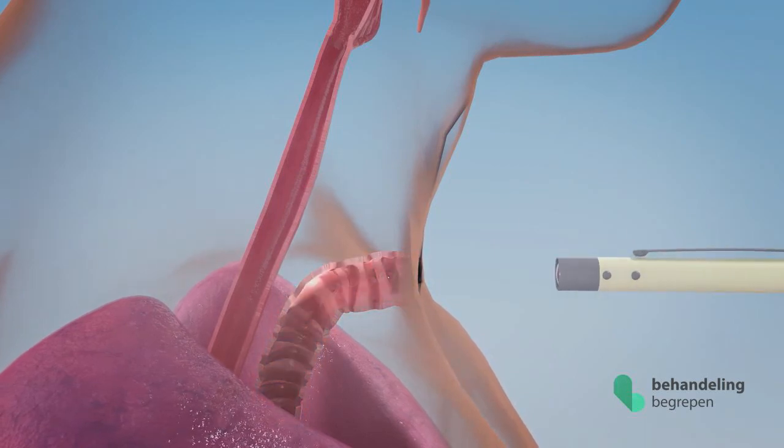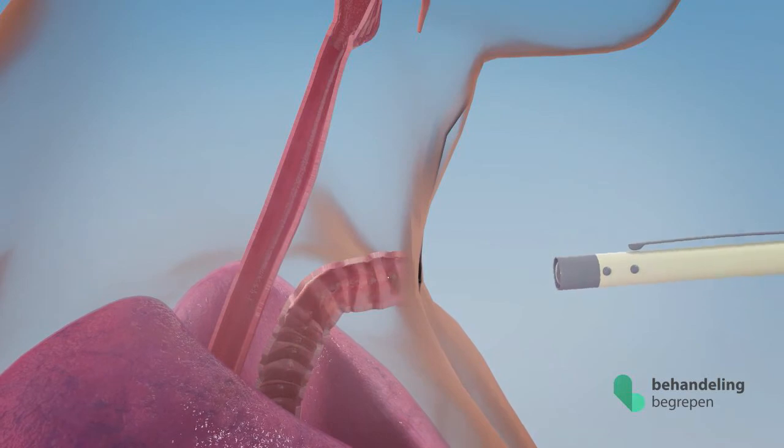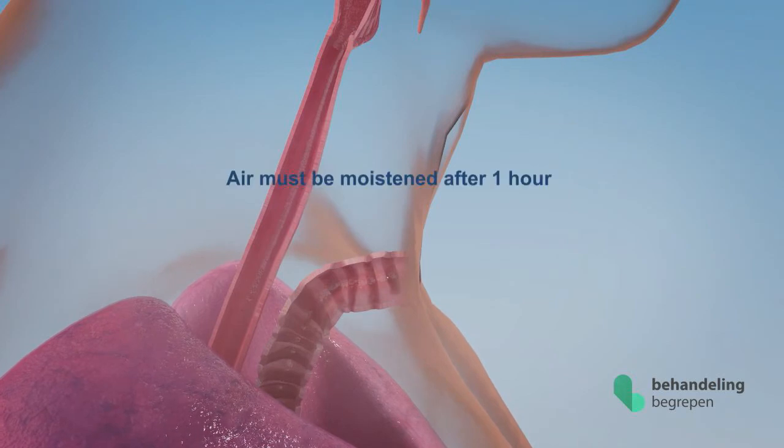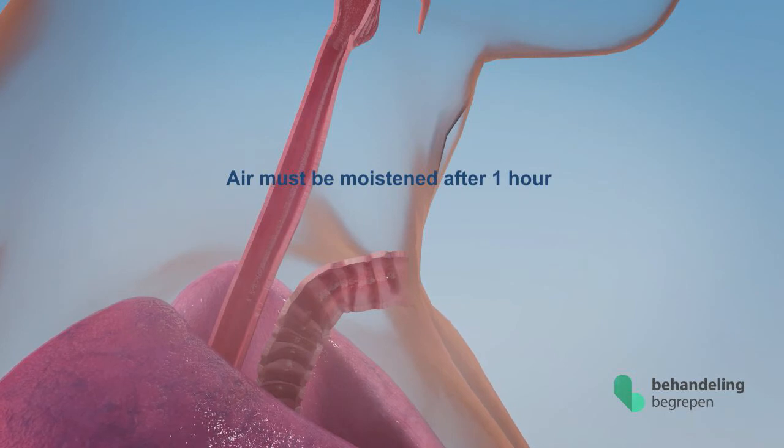The airways may be inspected using a lamp or fibroscope. It is strongly recommended not to administer oxygen for longer than 1 hour without adequate air moistening, in view of the risk of drying mucus, which could lead to crust formation in the trachea. Air must be moistened after 1 hour.